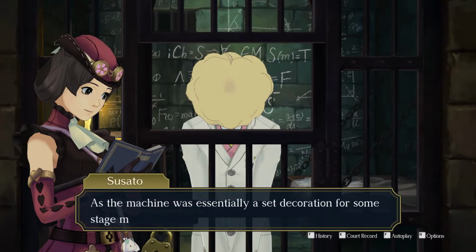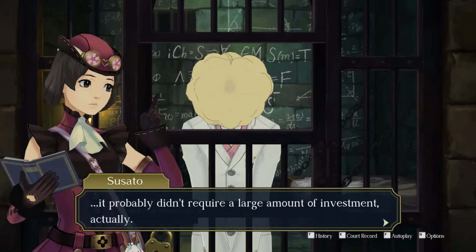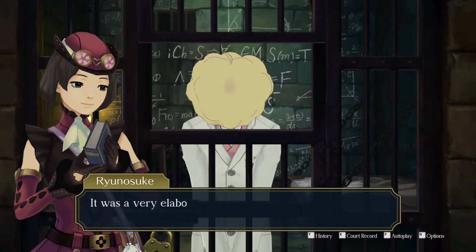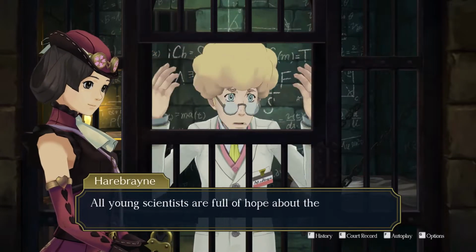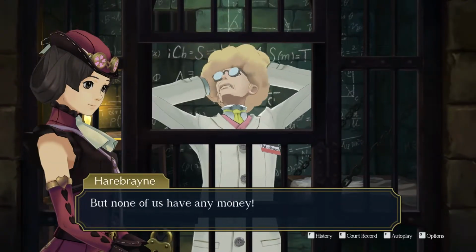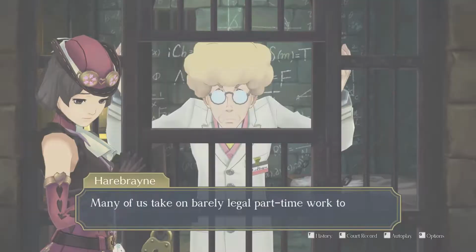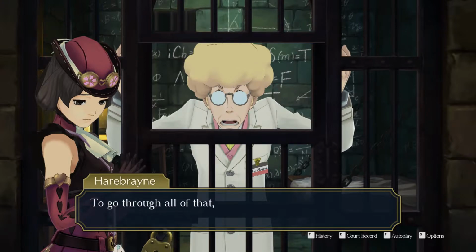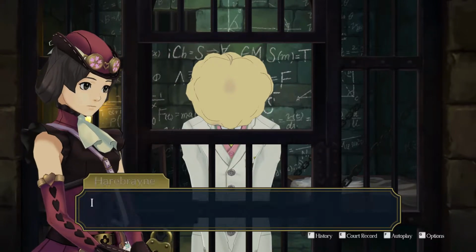As the machine was essentially a set decoration for some stage magic, it probably didn't require a large amount of investment, actually. But the scale of it, it wasn't just some small trick. It was a very elaborate feat of deception. All young scientists are full of hope about their burgeoning ideas, full of zeal. But none of us have any money. We want to do research, but we can't afford it. Many of us take on barely legal part-time work to try to earn just a few measly pennies to carry on. I go through all of that, only to be taken for a complete fool. It's too rotten to believe.